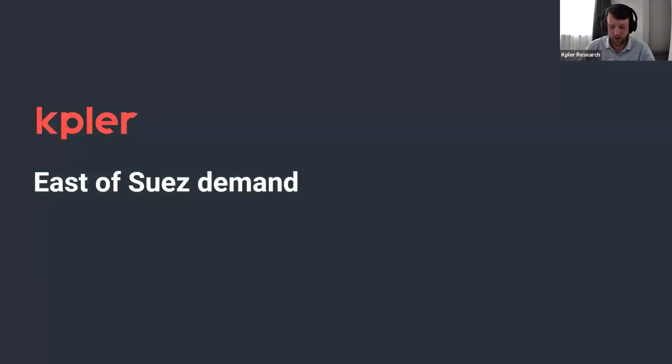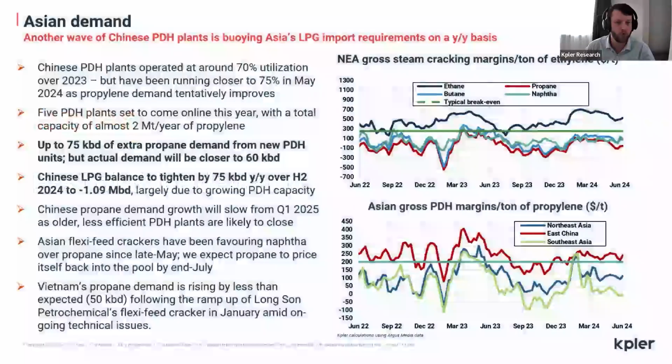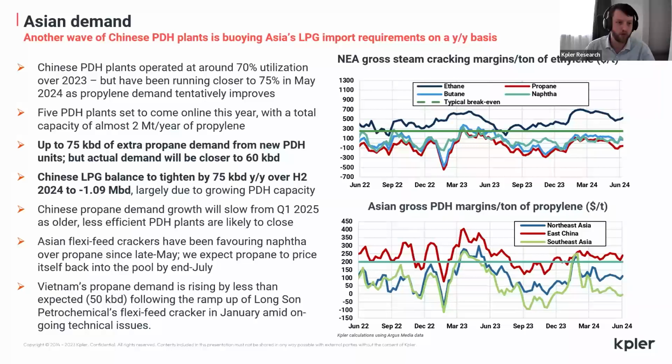So east of Suez demand is the most important demand center, particularly Asia, of course, in the LPG world. And more so than just Asia, China has come to dominate the demand side of particularly the propane equation of balance in the market. As I'm sure we're all aware, the reason is that over the last decade, there's been a tremendous and rapid build out of PDH plants in China, to the point that it looks like they are suffering from overcapacity to a certain extent.